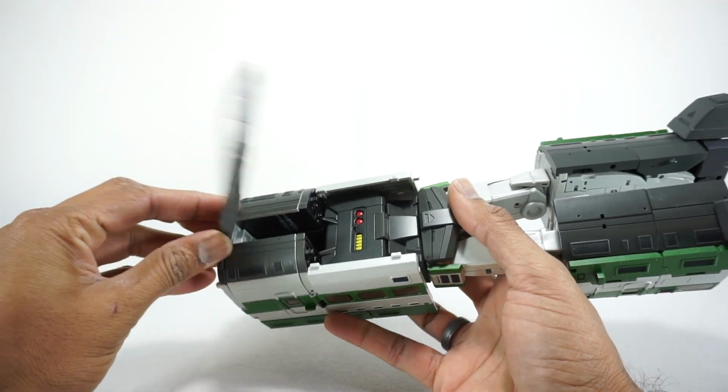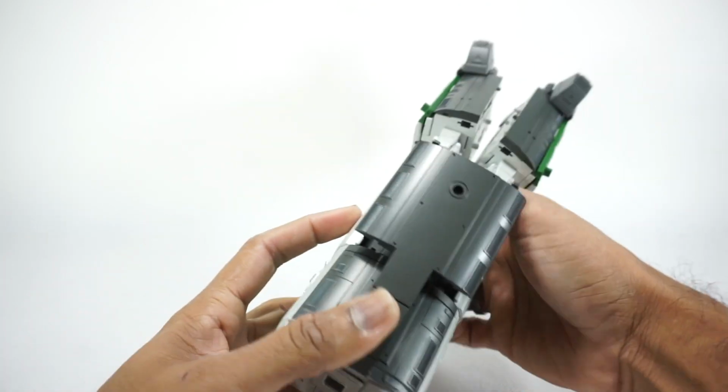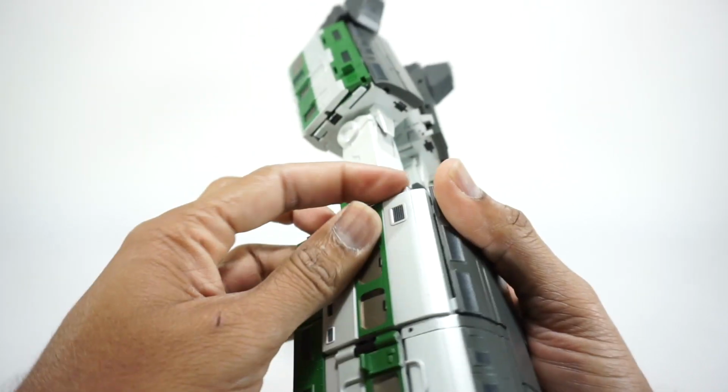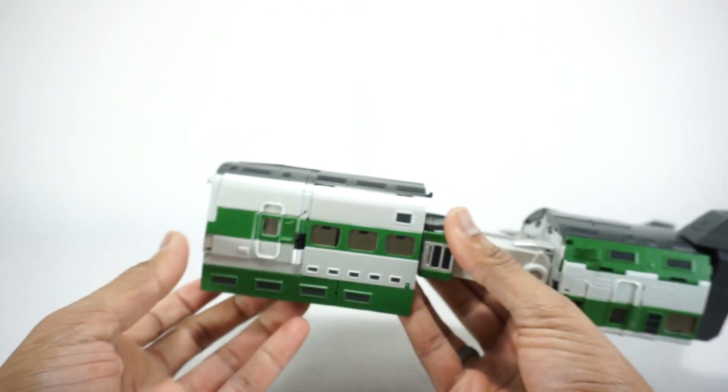Now we can take this panel. This is going to come down and fit right in here. I love the way this is designed. Just cool how it comes together so intuitively. All right, so there's the back of the train.